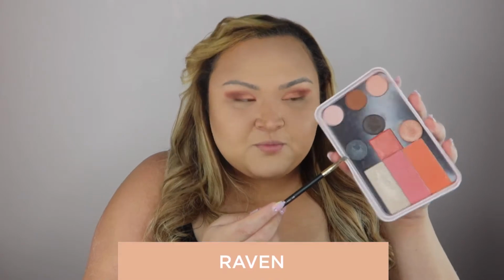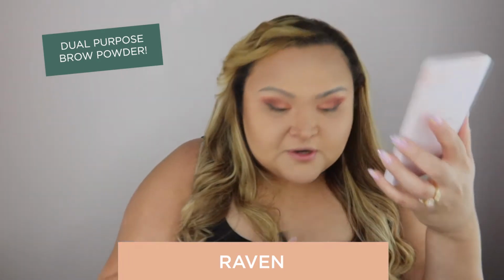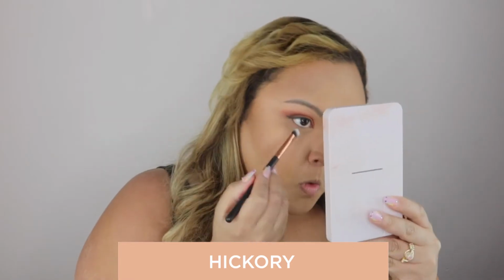So next, totally random, you don't have to do this, it's just I personally like having a look with eyeliner. So I'm going to go in with Raven, one of the brow powders, and use that to make my wing liner. I personally like having a wing liner with my everyday looks. I'm not sure, not everyone's like that, but I really enjoy it. Alright, so next I'm going to go back into Hickory and use that on my waterline. I'm also going to go in with the shade Honey as well and also use that to blend out Hickory a little bit. Okay, with that, my eye look is complete.